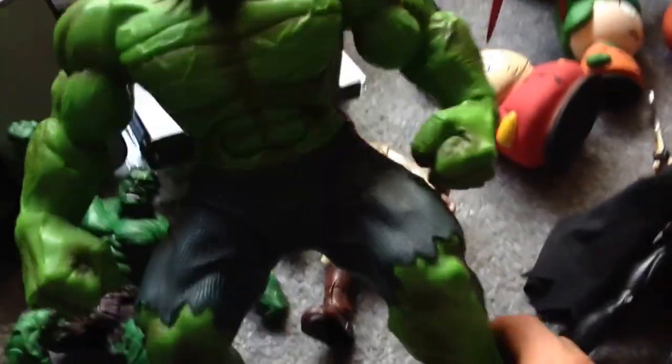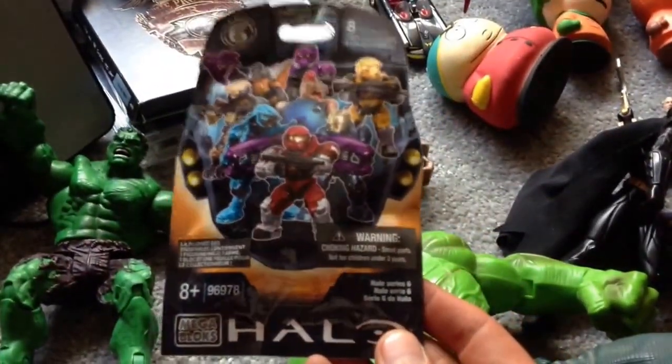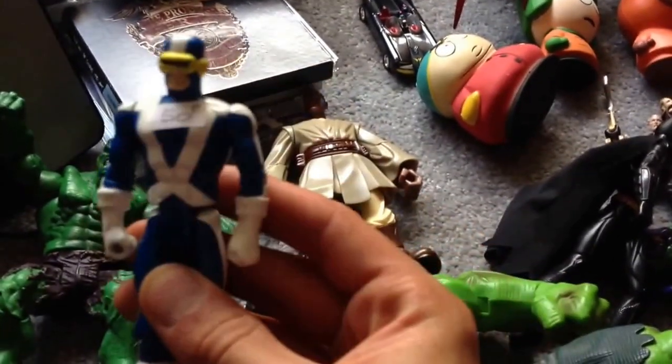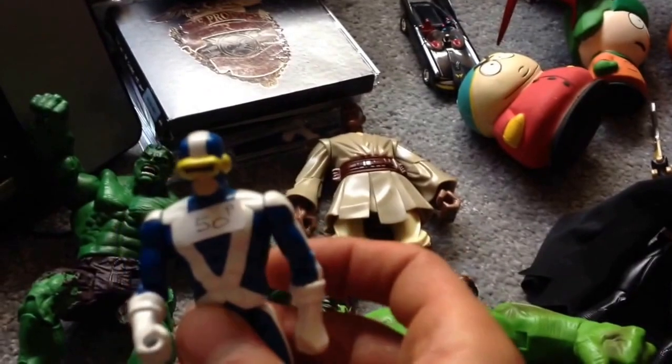Thought he was pretty cool. He was £2, so I quite liked him. As an unopened Halo Mega Bloks blind bag, that was 50p. 50p for a little Cyclops fella. It's got a button thing on the back, but I can't actually figure out what the button on the back does. But again, that's from a trader, so that was pretty good from a trader.